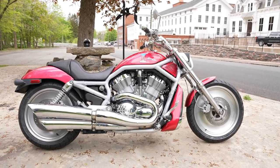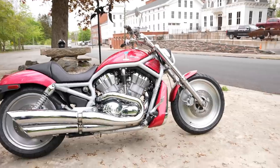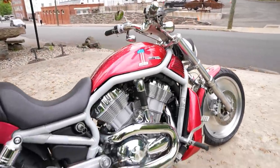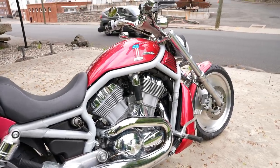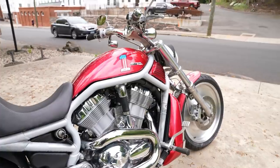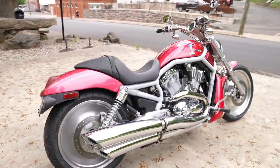Long, low, lean, mean. The frame, if you take a close look at the frame, it's a hydroformed frame. Google that, you'll see what that means. Just a kick-ass machine, and it's capable of 40 miles per gallon. The gas tank, speaking of miles per gallon, is under the seat. The gas tank, or what appears to be the gas tank, is actually the air box for the engine.